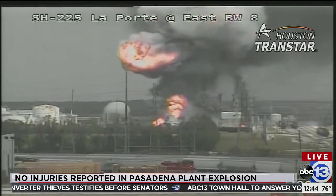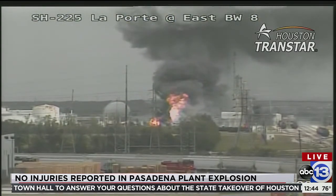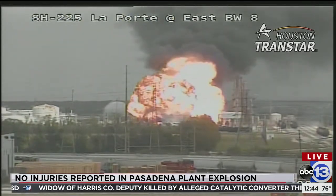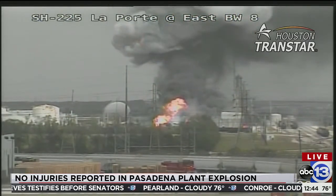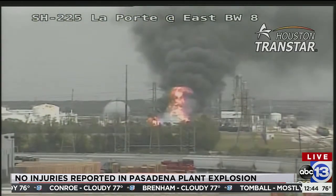Obviously an explosion in what was already on fire. Already on fire there, it really just kind of exploded into a different level. And then all of a sudden you see a lot more fire and smoke coming. We're just kind of looking at this on loop right now. I mean, it looks like a volcano explosion in a lot of ways. So that is the video that we were able to get in from Transtar just now.